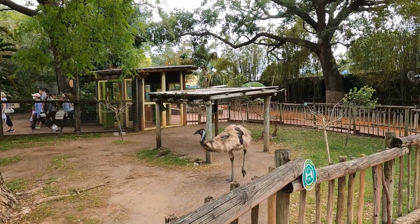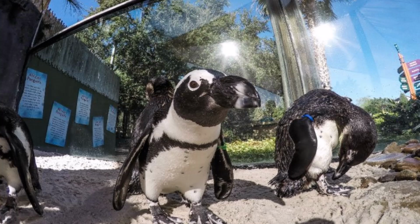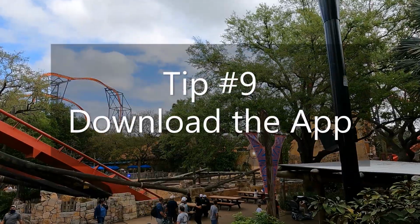And finally, I'll point out there is an African penguin exhibit, which is a nice little walk, and you just kind of stop right in front of it. You're right along the train, nearby the Nairobi train station, and you can see penguins swimming around, and it's very enjoyable. The next tip, download the app.